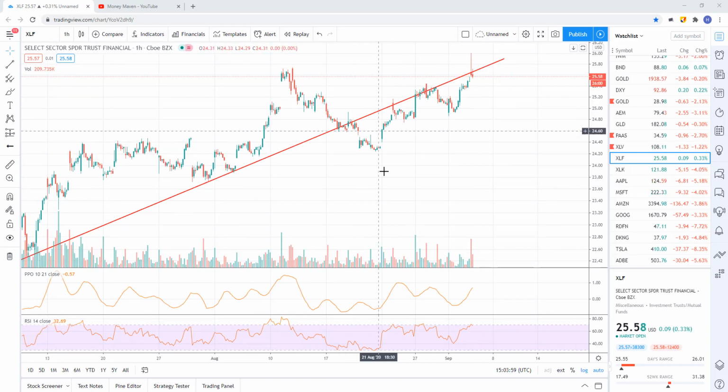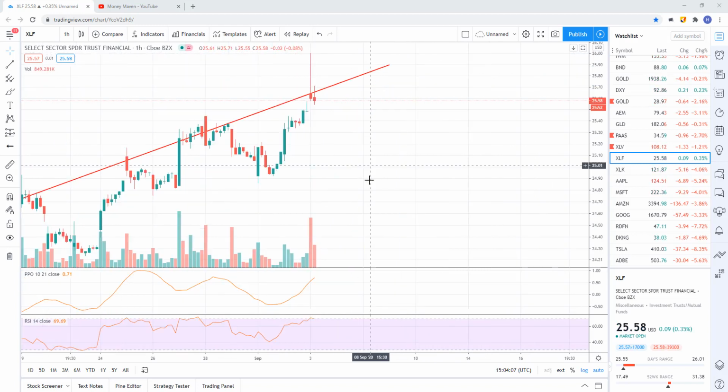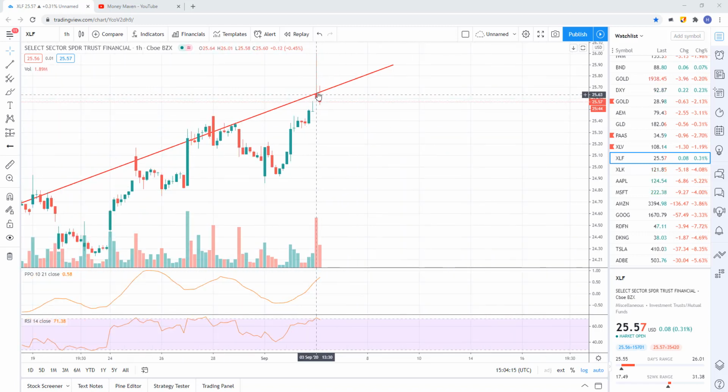We recently broke down right here, and they tried to pop it up and move it way higher this morning. I was watching it. Looked like it was recovering that support line. But now, you can see they sold that hard. The next hour, it's selling down. So rejecting right there should lead to continued downward pressure in XLF. So not looking good for that one as of right now.